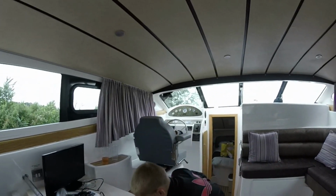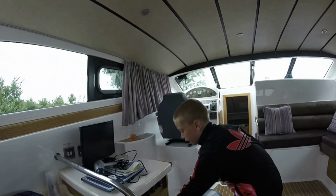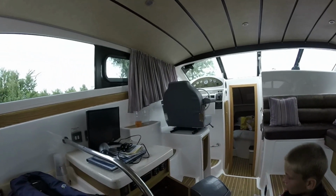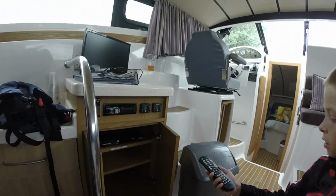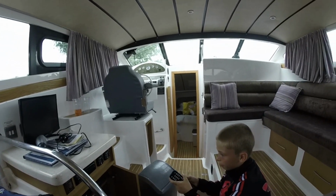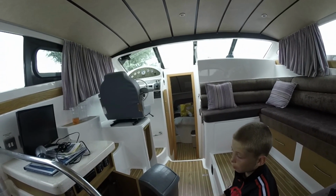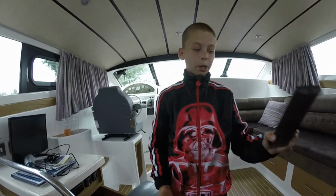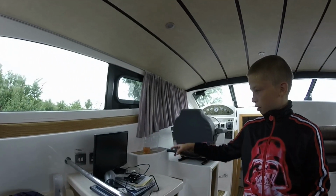Now, when you're operating the FreeSat, we can get out the way quickly. You need to open the cupboard up. You will see the FreeSat box. And then you press the green on button here to turn that on. Once you've done that, leave that open. Then you want to get your TV remote. Then what you want to do is press the green power button to the TV.